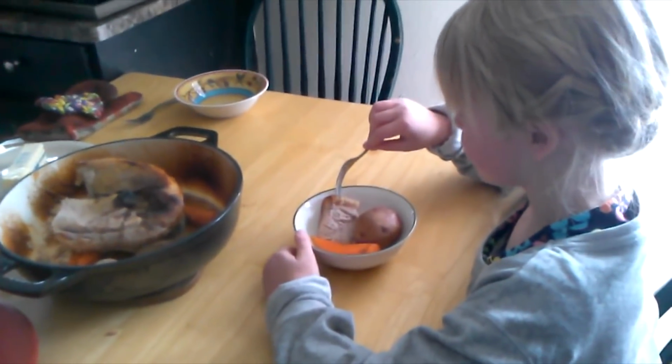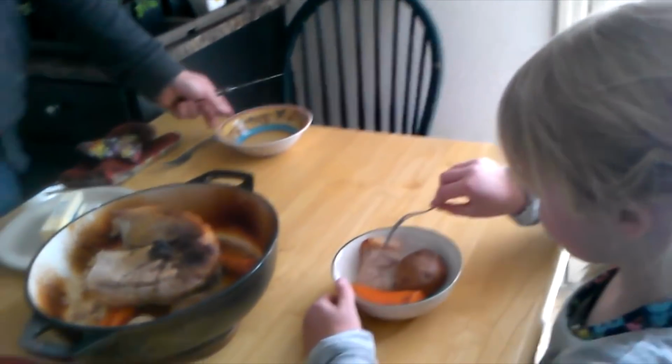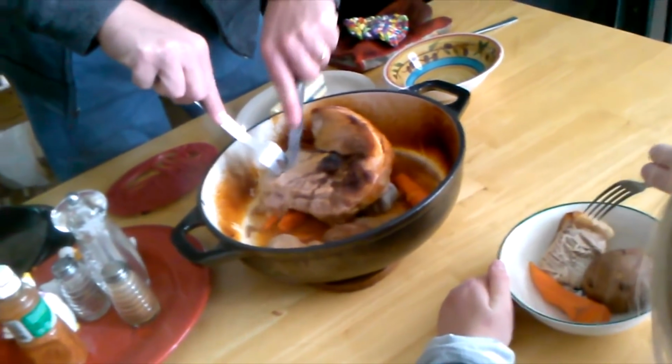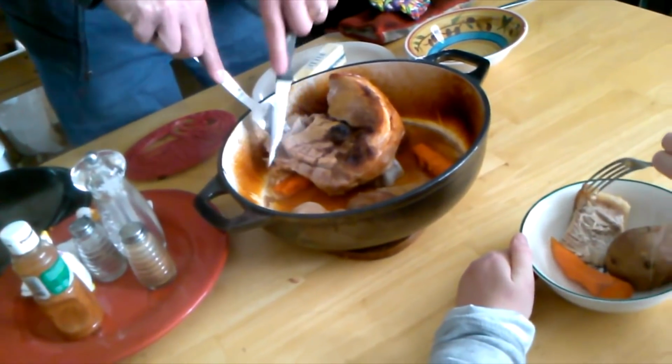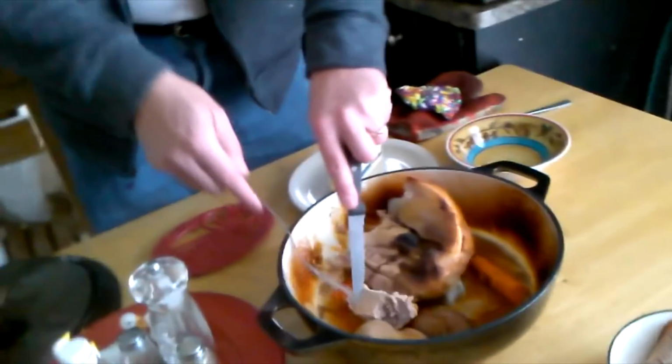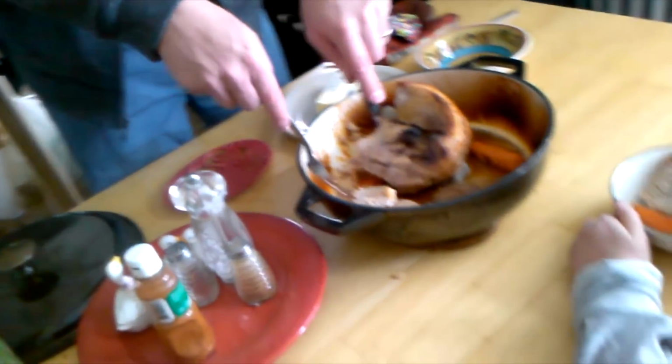It smelled... I went outside because I needed to change water, and I thought I smelled something that just smelled like the best barbecue you've ever had. Then I was really disappointed because I knew it wasn't ours. And then I'm like, wait a minute, the wind is blowing in my direction and I'm downwind of the house, and it was smelling from the house.